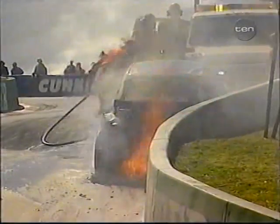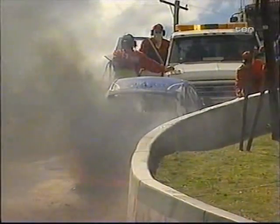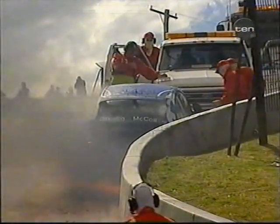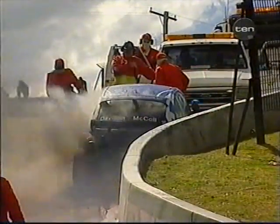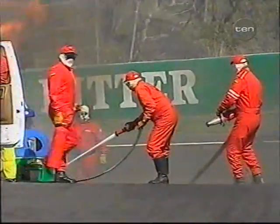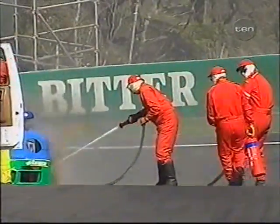It must have split the fuel tank when it went in. Thanks, Steve. Steve Knight, one of the veterans of Australian motorsport. He's been on the scene, very heavily involved with Formula Ford racing, a number of different categories over the years. They have poured a heap of foam on this car, and they still have not been able to put it out. Well, I guess they can't stem the flow of fuel onto it, so it actually looks like there's fire water onto it now.